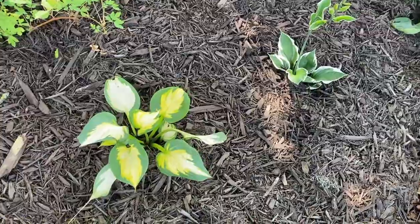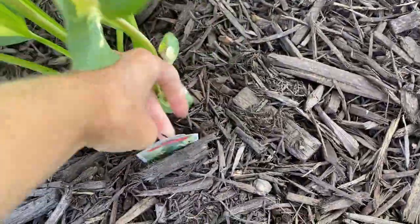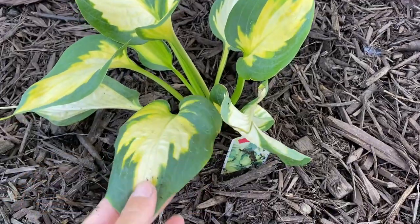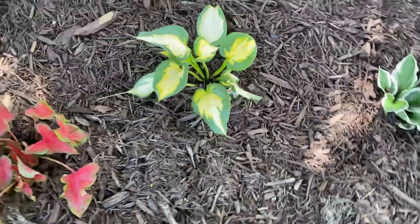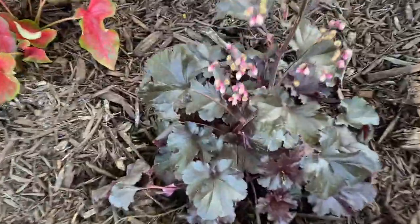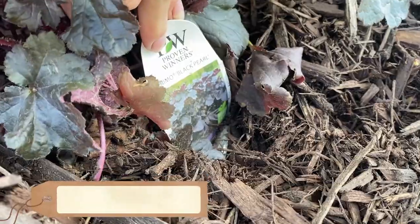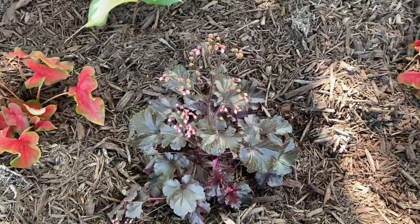Here is a hosta, another hosta here. Let's see, this one has a tag. It is forbidden fruit. So I love that. Love that kind of dark green outside and yellow inside of the leaves. Oh, you guys, look at this. I love this Heuchera. This one is from Proven Winners. This is the black pearl Heuchera or Coral Bell from Proven Winners.